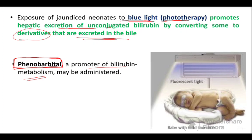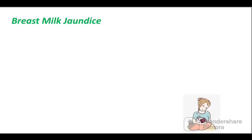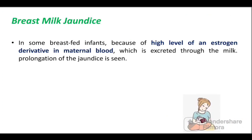That is neonatal jaundice. And the next is breast milk jaundice. In some breastfed infants, there is prolongation of jaundice. Why there is prolongation of jaundice in these breastfed infants is because of an estrogen derivative. There is some type of estrogen derivative in the maternal blood that is excreted through the milk.